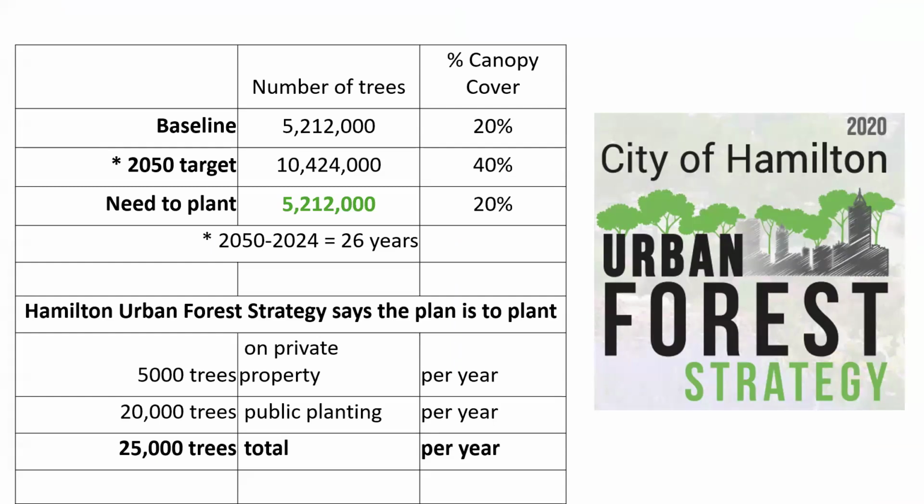And I took an interest in this in preparing this talk and went and kind of poked around and looked at the math. And by my calculations, you guys need to plant about 5,212,000 trees to meet your target of 40% canopy cover by 2050. The city wants to plant 25,000 trees per year. And if you crunch that, it means you're only going to end up with about 14% of the plantings that you need to reach your target.